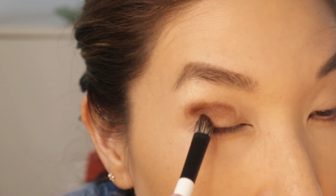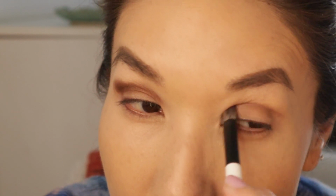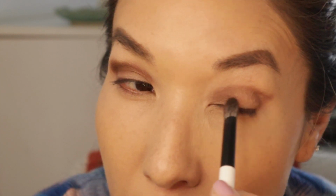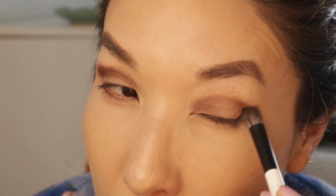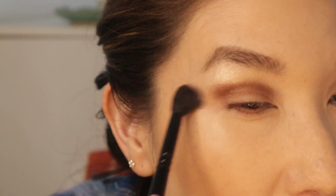I'll put some clips of me putting on some of these shades, but this shade right here, like the mid-tone shade, it's intense. Actually, these two bottom darker shades really pack on pigment. I mean, I dipped my brush just a couple times and I had enough for both sides. Actually, I had a little too much. So it's just going to be a little bit of an adjustment. I didn't realize these Dior shadows were so concentrated with the pigment, but I'm totally on board with that. So that is the quint that I got.